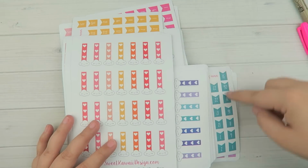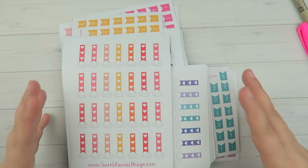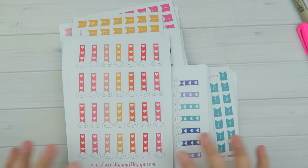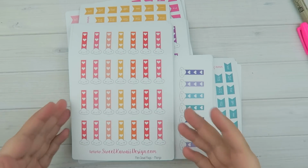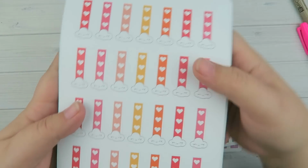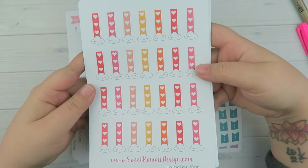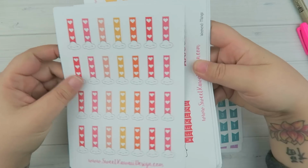Like if you see this orange, pink, and teal, they're all part of different schemes, but I think they look kind of cute together. So each scheme has the same stickers, but we're gonna go over them one by one. So the first one is called Mango. And so you have the mini clouds. And so these are shorter than a regular page flag.